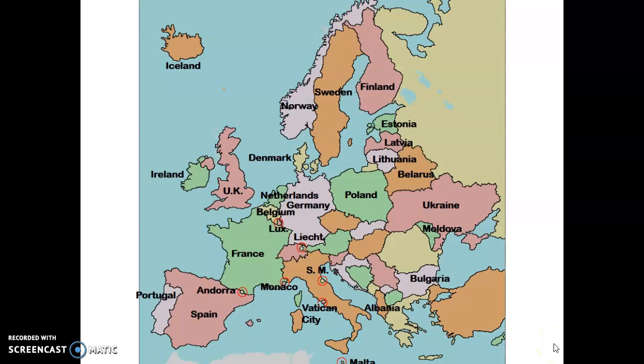Make sure you keep reviewing over the map what we have done so far, and today we should finish up the rest of the map. The map is 44 points on the test.